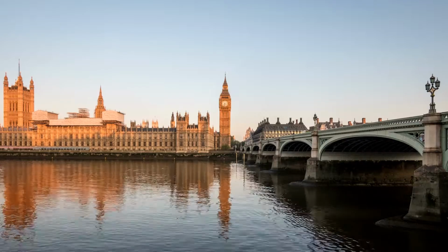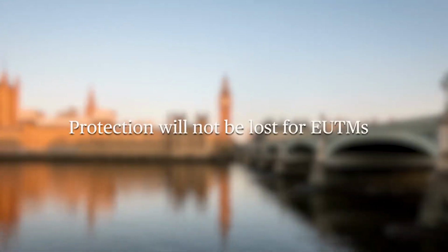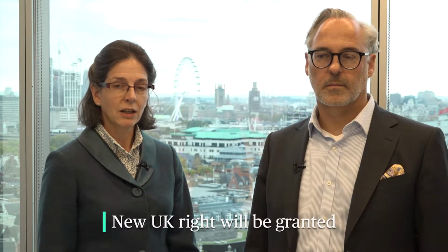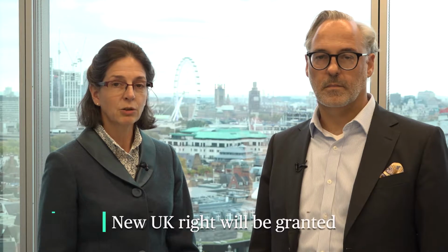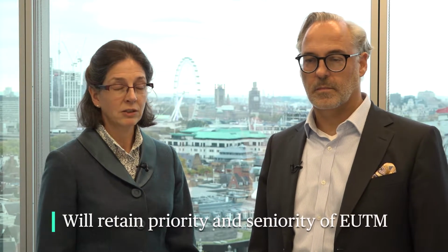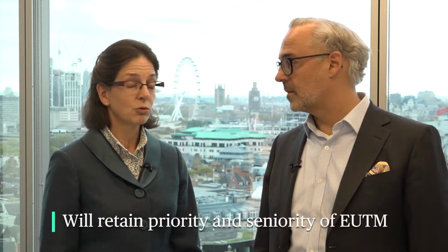The UK government is aware of the need for certainty in the face of Brexit, and in relation to EU trademarks, this means that no EU trademark owner is going to lose their rights in the UK. So it is proposing that a UK right, a new equivalent UK right, will automatically be granted in the UK, and it will retain the priority and seniority of an EU trademark.